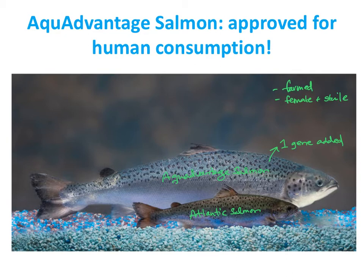Have you heard of that before? That's what they did with the dinosaurs in Jurassic Park. Now, Aqua Advantage salmon probably won't wreak the same type of consequences as a free Tyrannosaurus Rex, but they have been approved for human consumption, and the hope is that these farmed salmon would allow us to get more meat more quickly and have less of an impact on the natural populations of salmon.